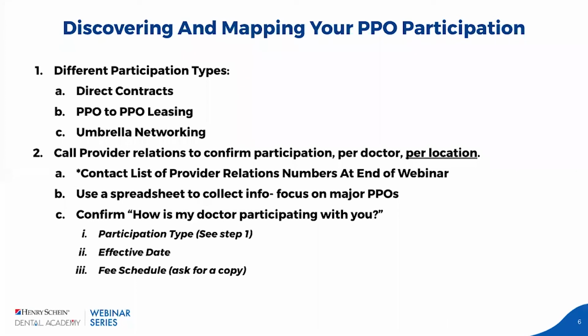Just because Dr. John and Dr. Smith may be both owners, or one's an associate or one's an owner, doesn't matter. Doesn't matter if they're both credentialed with Aetna under the same tax ID. Dr. John may be a network under a direct contract, and Dr. Smith may be a network with Aetna through the Guardian arrangement. So just because they work at the same practice, have the same tax ID, doesn't guarantee that they're participating the same. That's why you want to confirm your participation per doctor.